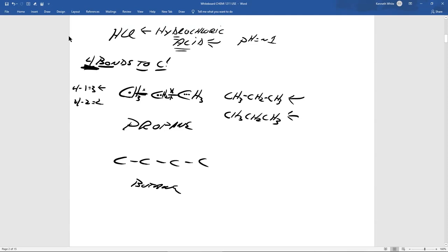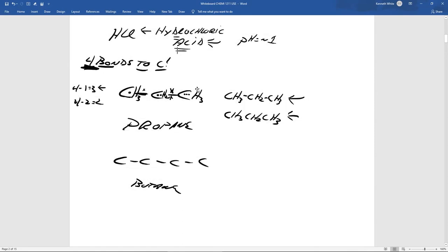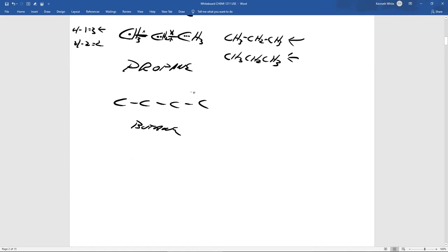Why don't you put in the hydrogens in butane? Your turn. Remember, there's always four bonds to carbon. Always. Always four bonds to carbon. So your turn to put in the hydrogens. Don't forget, you're supposed to be putting the hydrogens in butane. There's four bonds to carbon. If there aren't, you replace it with hydrogens.